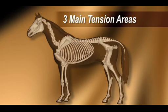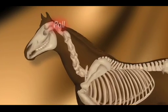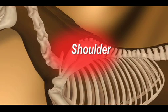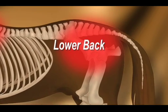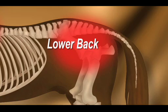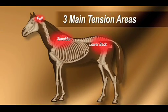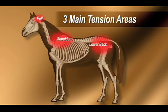The three main areas that horses hold tension primarily are the poll, which is the top of the head, where the head meets the first cervical vertebrae, the shoulder, which is quite a large area, and the lower back into the pelvic region, where the hind muscles, the propulsor muscles, are. And these three areas are the most important for the production of mobility and performance in the horses.